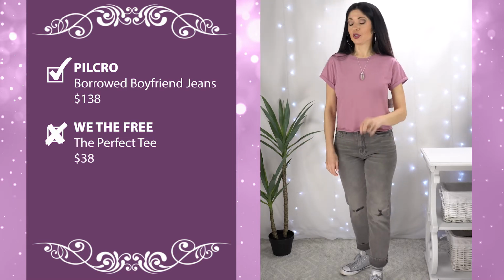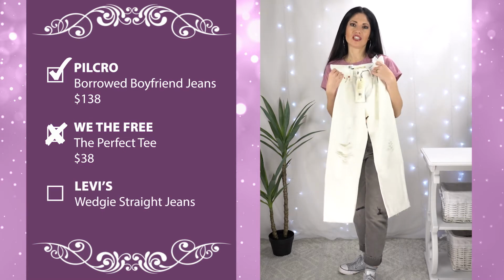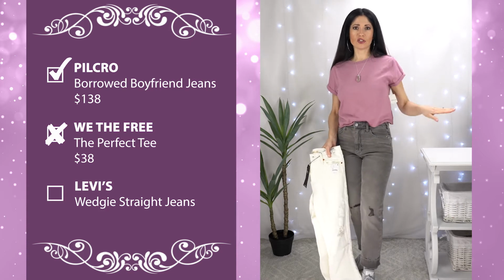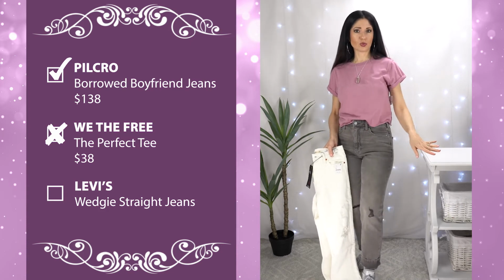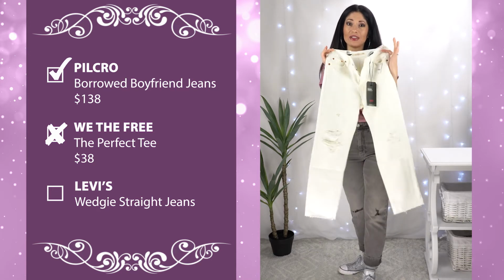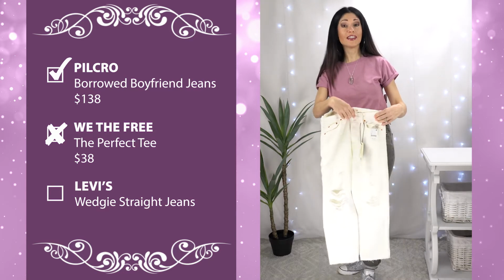And speaking of returns, like I said, I always have bad luck with Levi's jeans. Let me give you an example. These jeans are size 25. Most of my jeans are size 25. Some of them are 26. These jeans are size 26. And I couldn't even get them past my thighs. I think they might be a 24. I couldn't get them on.